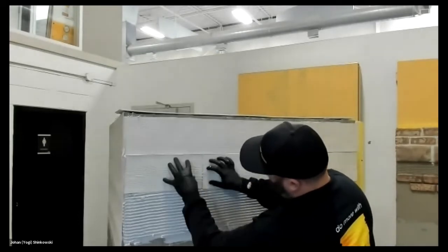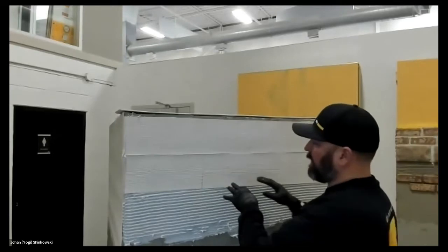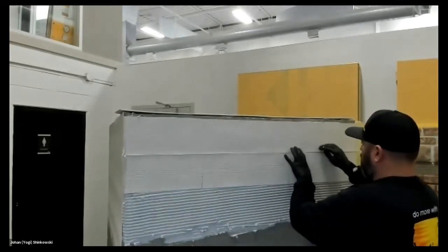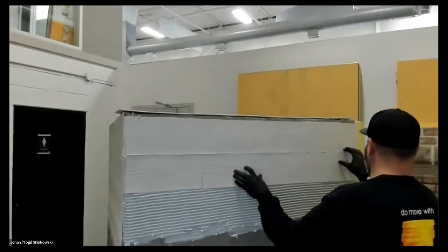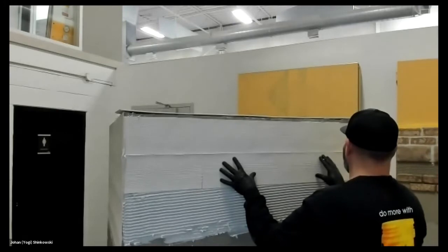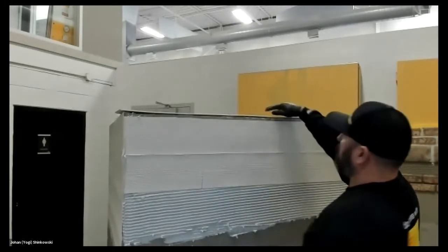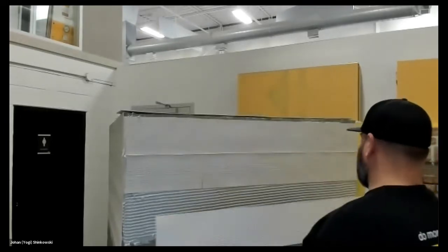I'm pushing it over again and letting that ooze come out. Once this is in place, it can be moved. It will set up over time, but it's not going to set up right away. This is one of the more of our forgiving adhesives. Just push it nice and tight. And then I just keep on going because I do have these pieces pre-cut.